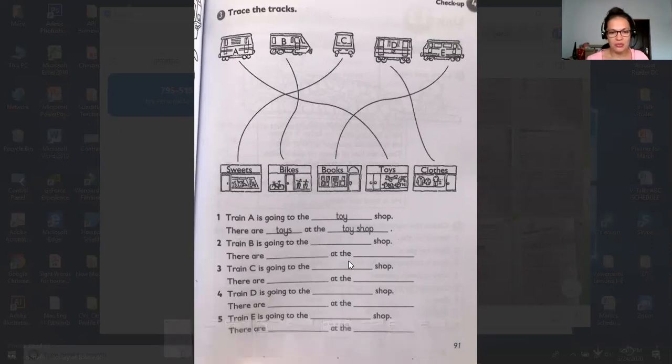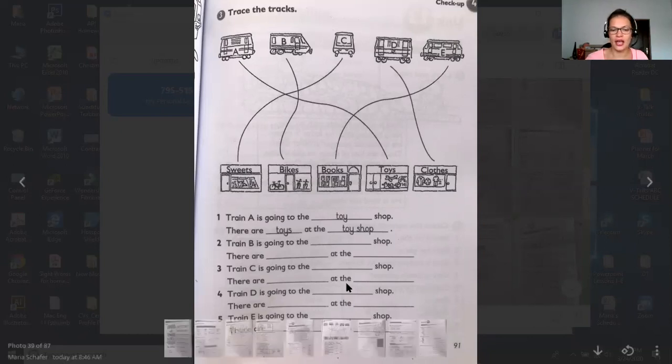So I have number two, train B is going to the what shop? What are the things in this shop? What do you find at this shop? Okay, and what shop again is it? I'd like you to do that again with question 3, 4, and 5, please.